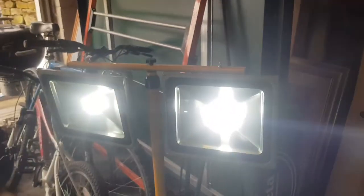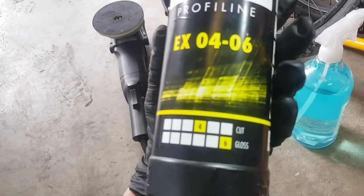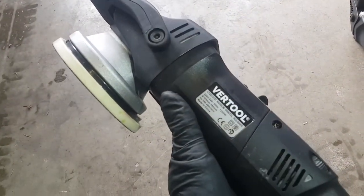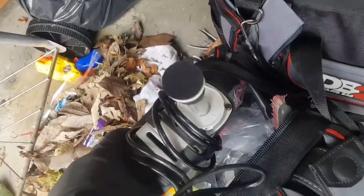So we're just setting up machines. We've got the lights on, so the two spotlights, and we've got one round the other side to put in. We're going to be doing a test spot with Sonax 04 06, 4 cut, 6 gloss, should prepare the paint lovely, ready for exo coating tomorrow. We're going to be running it on the Vertool Random Orbital Polisher and the Rupes Bigfoot Mini. So we've got 5-inch, 3-inch, and obviously we're going to need it on this for the arch lips. We've also got the Shinemate Rotary as well.